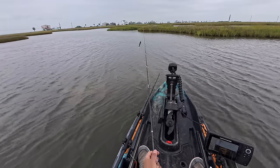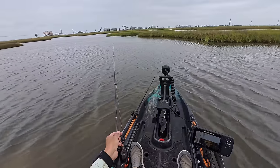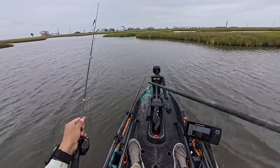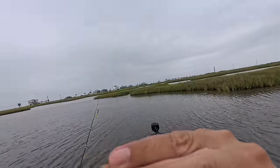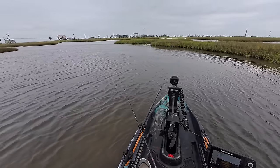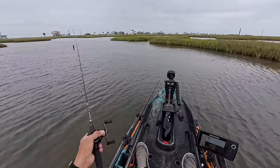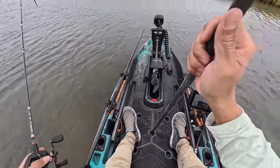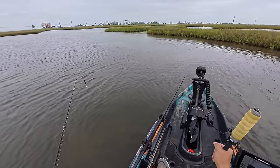We are in the marsh on Galveston Island doing some shallow water fishing, going after redfish. The shrimp have hatched already and there's a lot of grass that is submerged, and the reds will be going around about in those little grass patches with their heads in there, and then you'll be able to catch a glimpse of their tail every now and again. And that's what we just spooked right there, a really nice sized slot red.